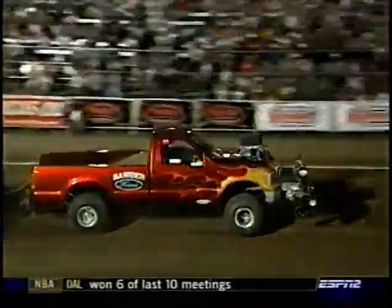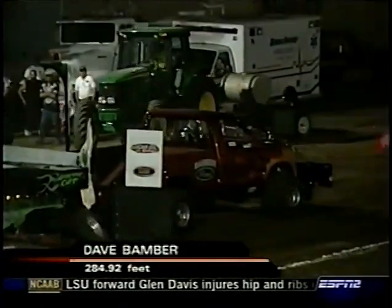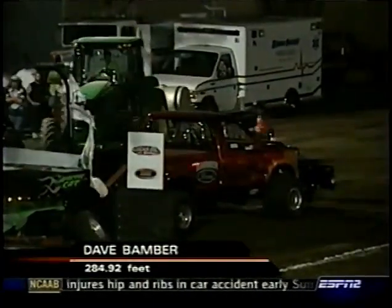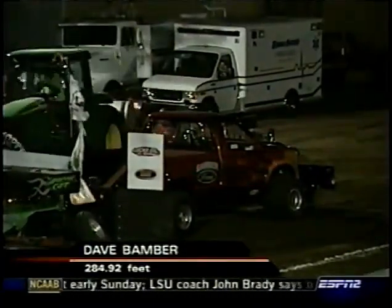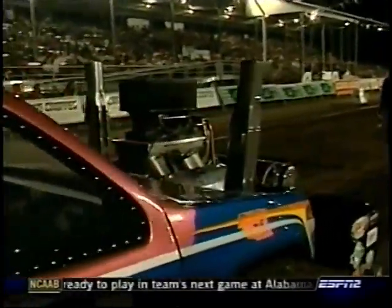Put some smoke underneath. Smoke to be concerned about, but look at all that weight up on the front end. You've got to get those front tires to work and to hook up. And Dave does, but not quite enough. 285 feet, just a bit short of that. Dave Bamber is done. Steve Clem is up next.